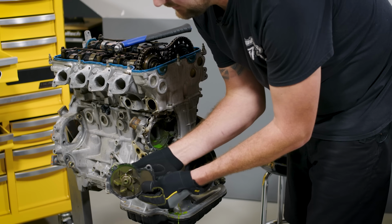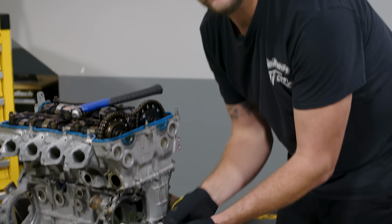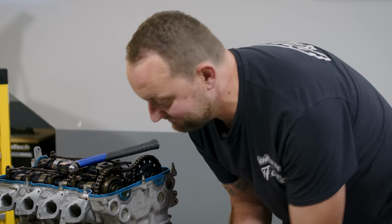There we go, and that's the water pump. Gets driven by one of the drive belts. Considering how nasty the cylinder head is in this thing, it's got pretty nice green coolant in it.